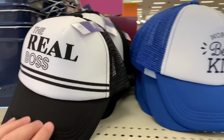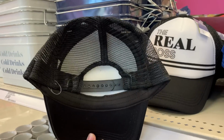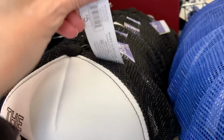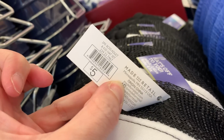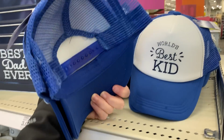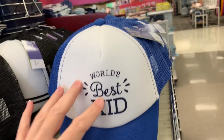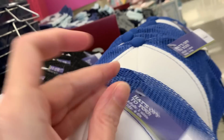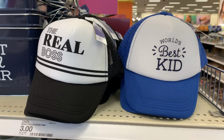These are kind of fun. These are matching dad and kid hat sets. There's one adult hat and one kid's hat in each set. And they've got a couple different sayings on them. In each set the sayings are slightly different. Like with this one, you can see the one in the front says the real boss. I think the other hat just says the boss or something. The blue set, you can see the kid's hat says world's best kid. I suspect the adult one says world's best dad to match the mug we were just looking at.